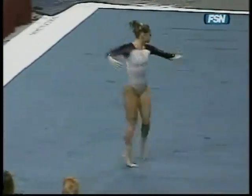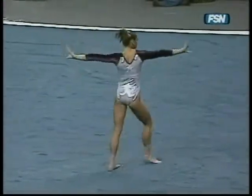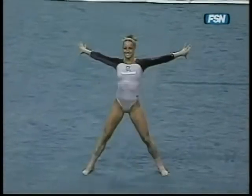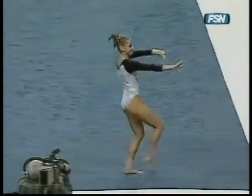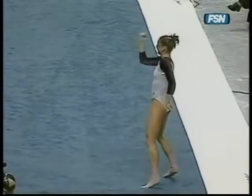And this is her first floor exercise competition since she suffered that ankle injury in a dual at Iowa State a month ago. Having a little bit of fun. Last rotation, might as well let it all hang out. Got a difficult combination pass coming up here.